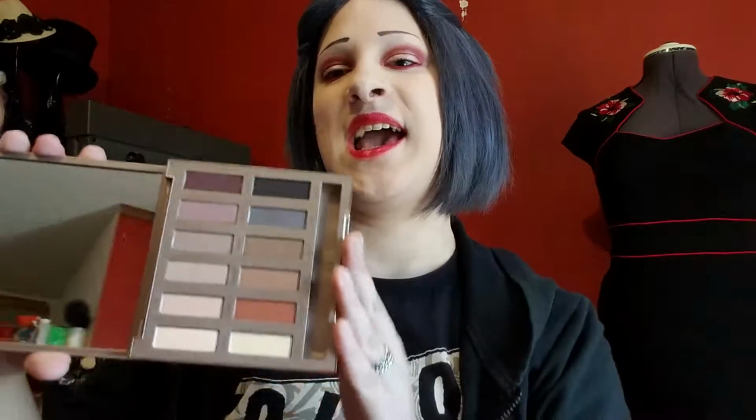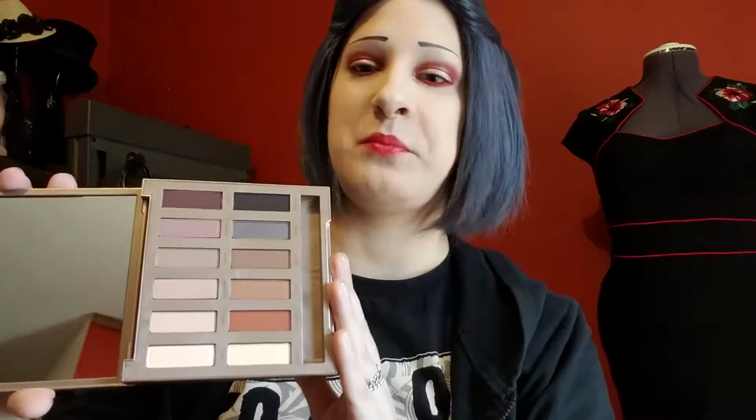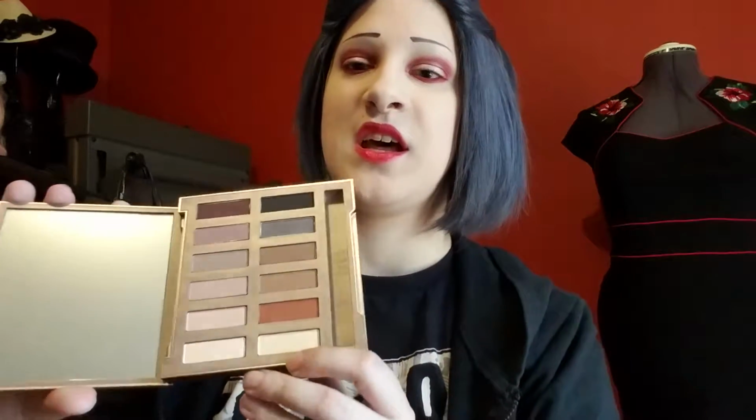But I absolutely adore this. It is an amazing palette. It has great pigmentation. The wearability is amazing, and I think the selection is wonderful. And I used the heck out of this in 2016, and I just absolutely love it. It is an amazing palette.